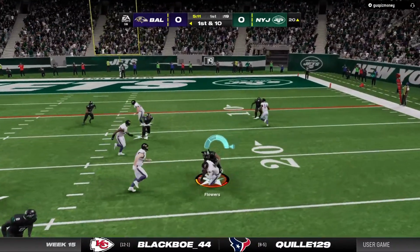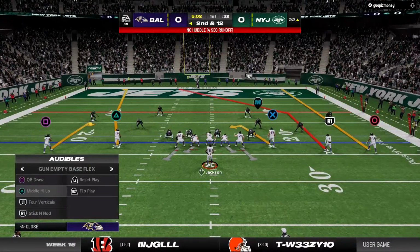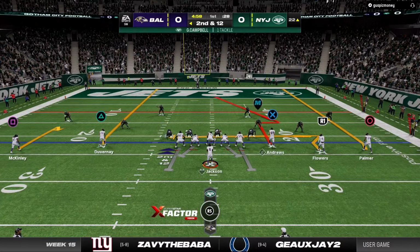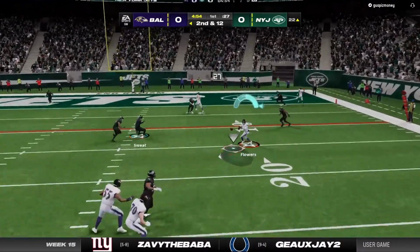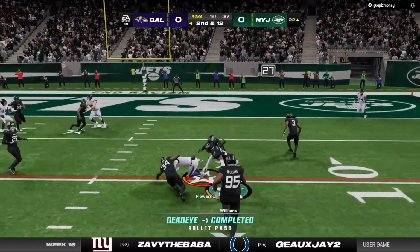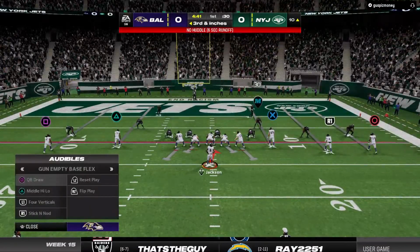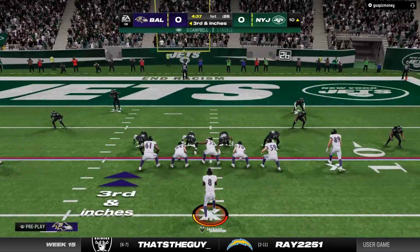Jackson to the right side into the hands of Flowers. And this one goes nowhere. Losing yardage back at the 22. Jackson. That one into the hands of Flowers. So it's a gain of 12 there on the reception. And that's going to make it third down and less than a yard.